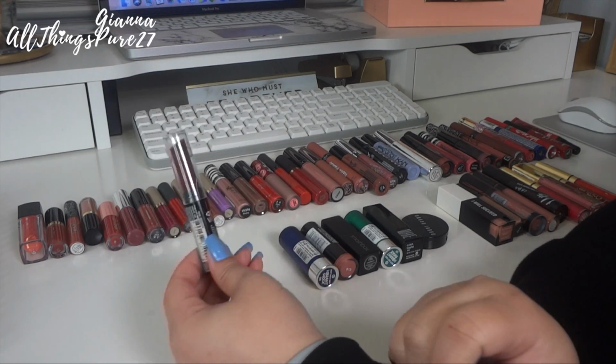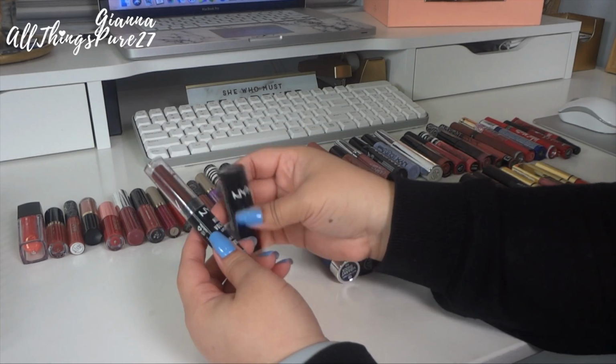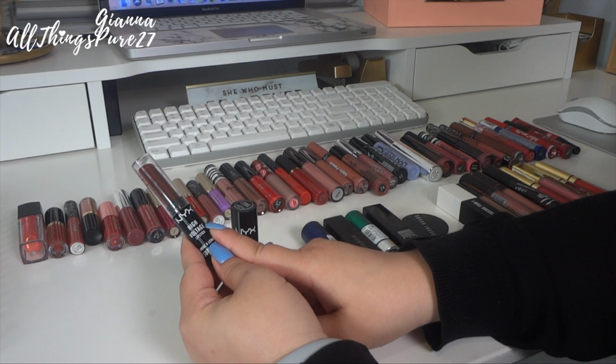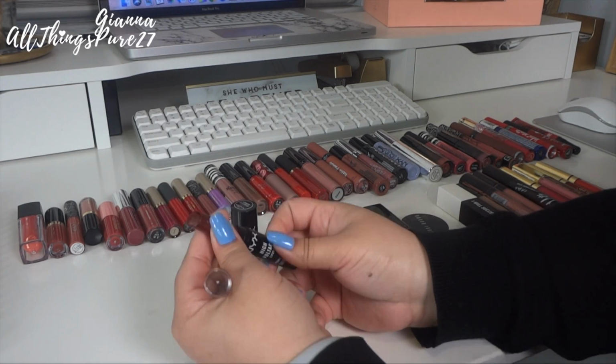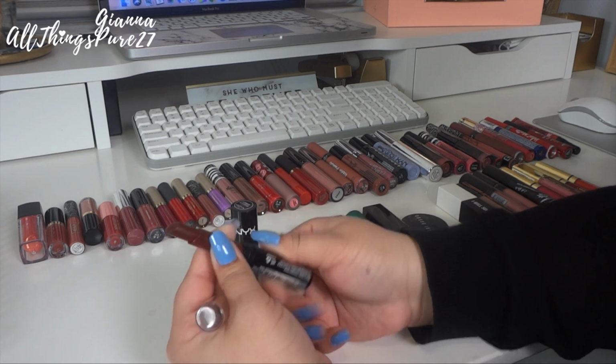Then I have this one here from NYX. This one is also from NYX, and I love both of these. This one was actually my go-to for like 2 consecutive winters. This is all that I would wear. It is so beautiful and so pigmented, and I love it like a lot. I just don't know if I should keep it.